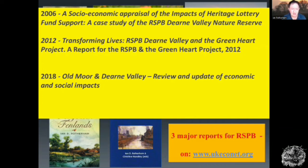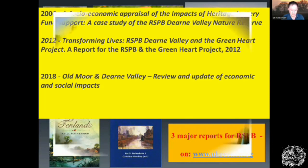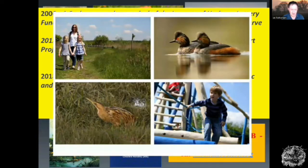And again, this was looking at quite a detailed micro level of socioeconomic issues and working with the RSPB to draw down further funding to really embed this project in the benefit to local people. So it's really taking the benefits of the nature reserve and the wildlife and the biodiversity, but also embedding that in access to these facilities and to nature, and helping to change the lives of the communities in and around the Dearne Valley.